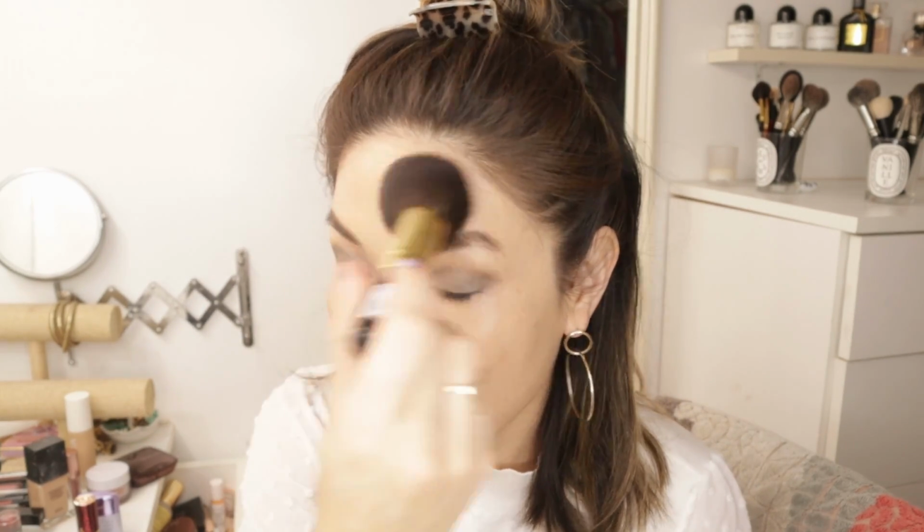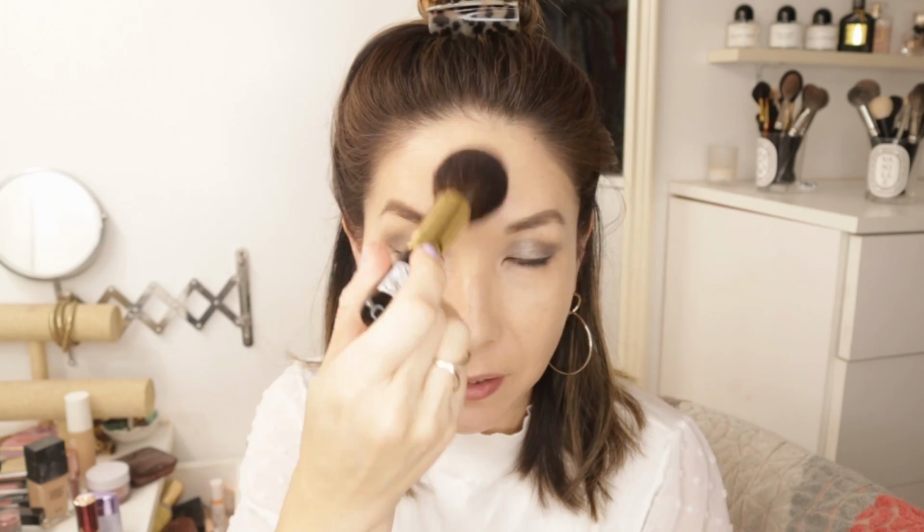I'm just going to very, very lightly powder my face so that my blush and bronzer don't go on too patchy. I've been using this Terry Hydra powder, and this has been probably my favorite powder of the year, mainly because it doesn't make my skin look powdery. I'll be powdering more at the end. I just want to very lightly set my foundation.